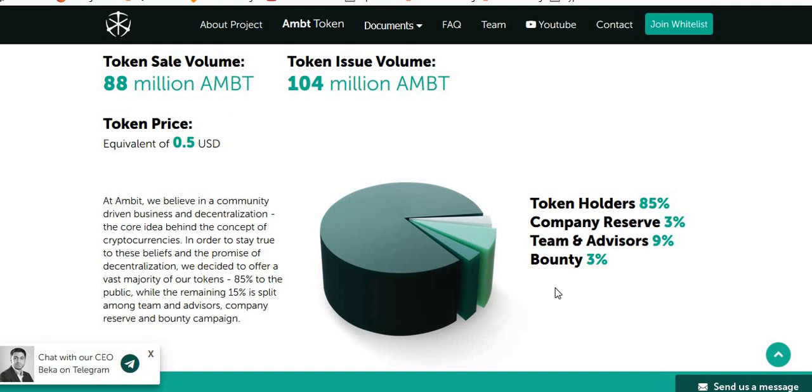You can see they're going to break the tokens out, so token holders are going to have 85%, company reserve 3%, team and advisors 9%. I believe these are going to be locked down for 6 months. And then there's a bounty program, which is 3%.